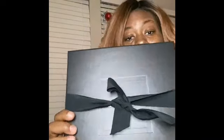And last but not least, I picked up a YSL tote bag. A girl loves bags. This is the box. It's a big box. It's the back. Has the ribbon on it. Now let's unbox it. The box again. The wrapper it came in.